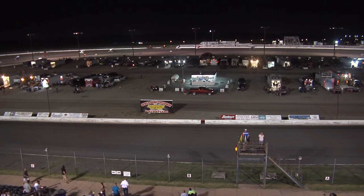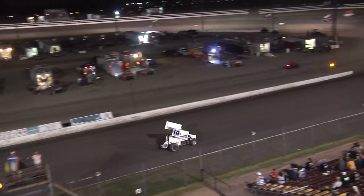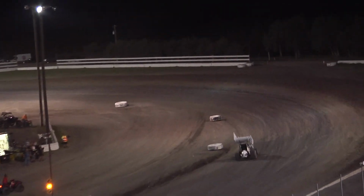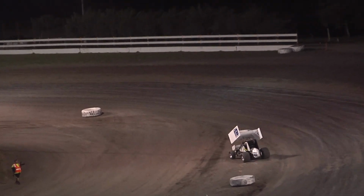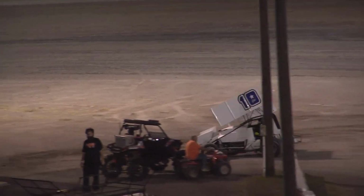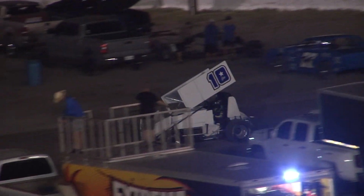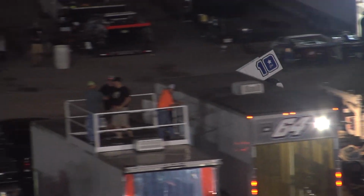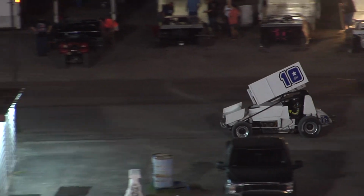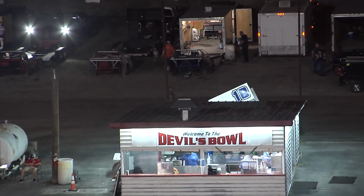Here he is, Devil's Bowl Speedway, your winner, the 10G, Marcus Thomas. Second spot going to the 99X of Dalton Stevens. Third, the 2 of Colby Stubblefield. Fourth, the 2X, Tucker Dowdy. John Ricketts in the 99B finishes in fifth. Michael Day, sixth in the 2D. Seventh, the 45 of Martin Edwards. And eighth, the 6M of Blake Mallory. That's the way they finish up in your IMCA Race Saver Sprint Cars tonight here at Devil's Bowl Speedway.